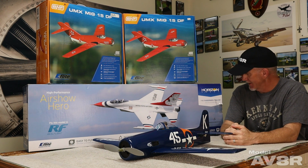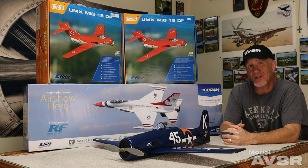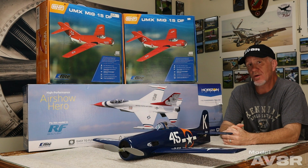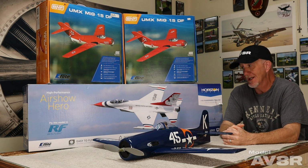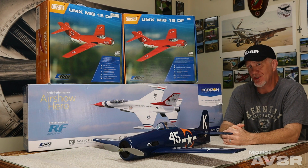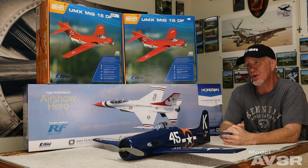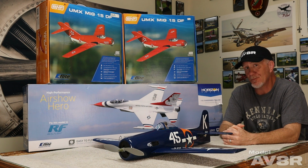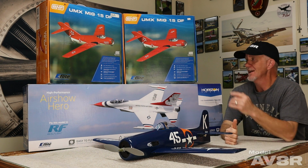This is the E-Flite F-16 Thunderbirds 70mm EDF. I've got a buddy that has one of these that's let me take a turn or two on his, and this is a high alpha monster, as I'm sure you already know, and getting the chance to do that made me want one oh so bad. Actually got that airplane for $275, new in the box, which is $75 less than you can get one now, so not a bad deal.